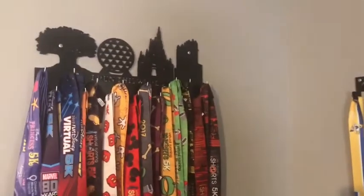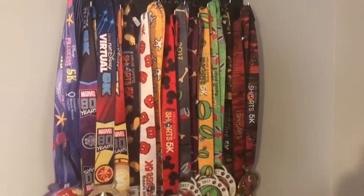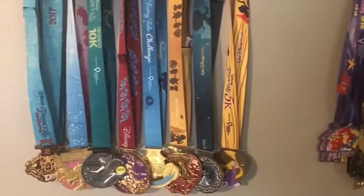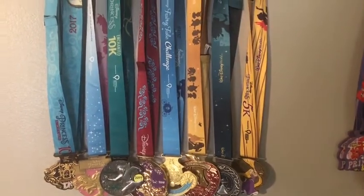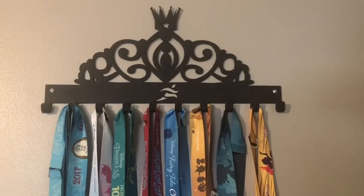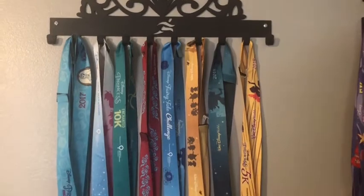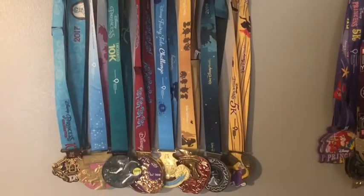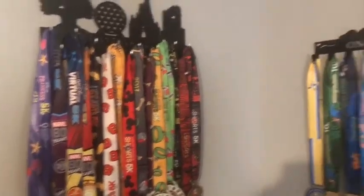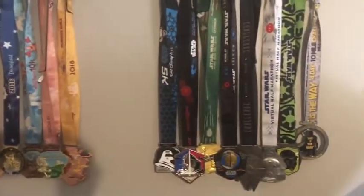This particular hanger says I run this world, and this one has all of my virtual 5K medals on there. And this last one is a collection of the rest of my princess medals, and the medal hanger is a crown with a running logo on there. So it's one of my favorite pieces of decor in the house. This is recognition of a lot of time, a lot of sweat, and lots of energy expended to be able to accrue this many Run Disney medals.